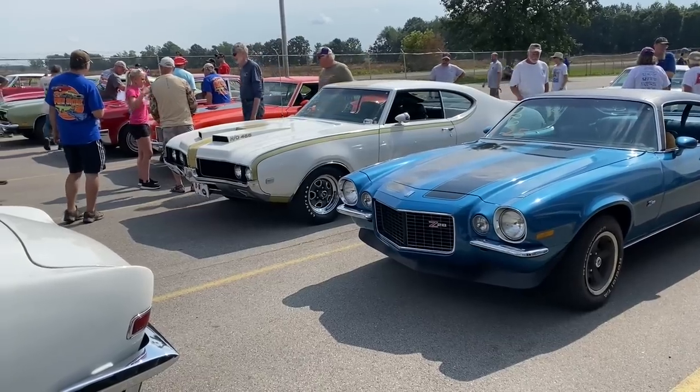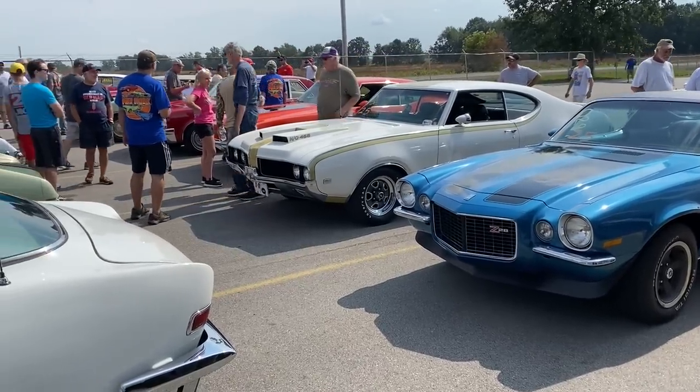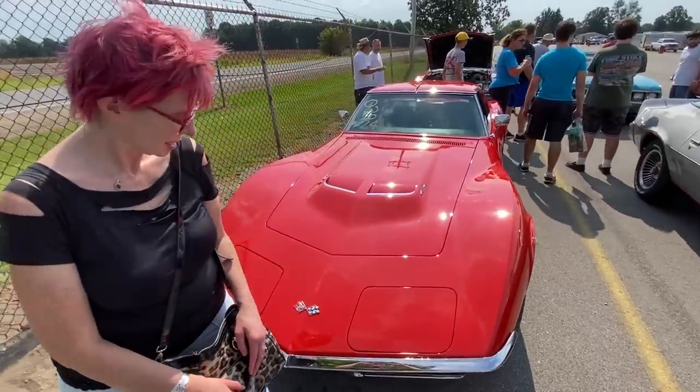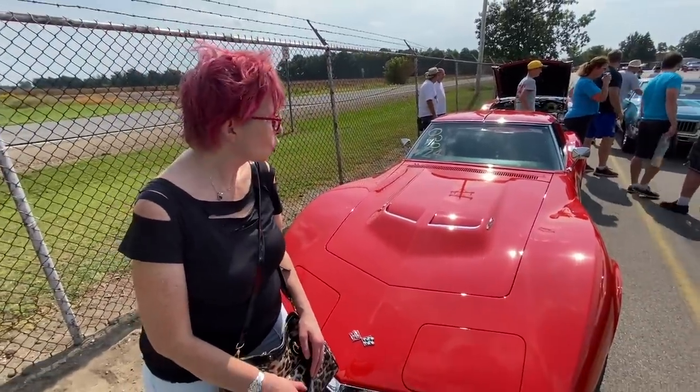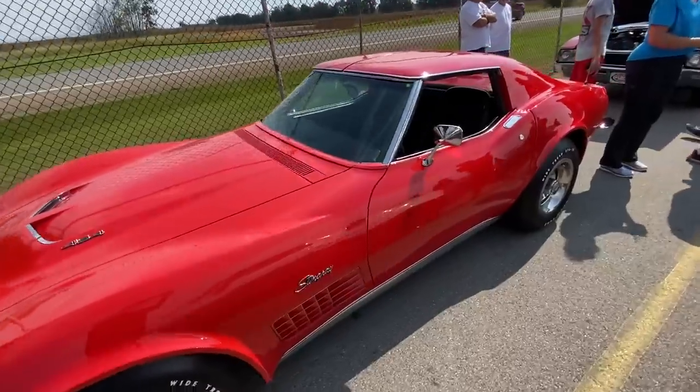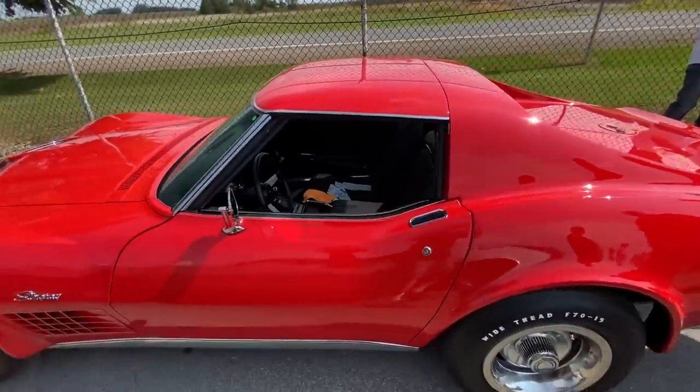C-28, 69 Hurst Olds, 1970 442. What do you think of this one, Molly? This is gorgeous. Like a 1970 LS5 Corvette? Beautiful red. We need one.